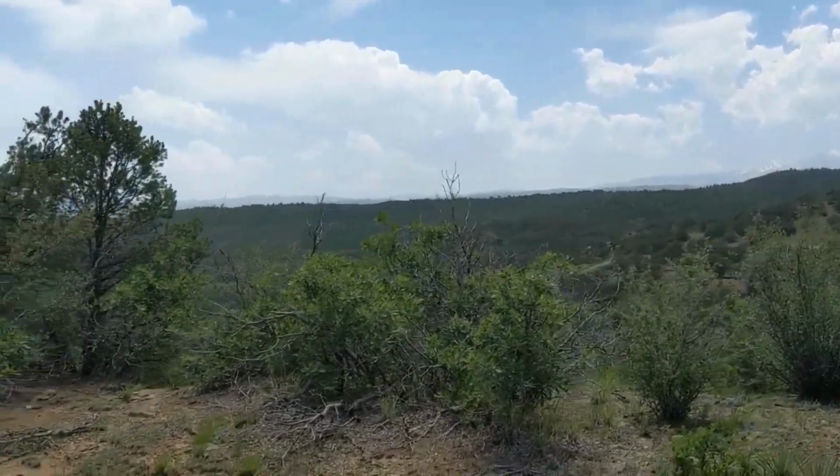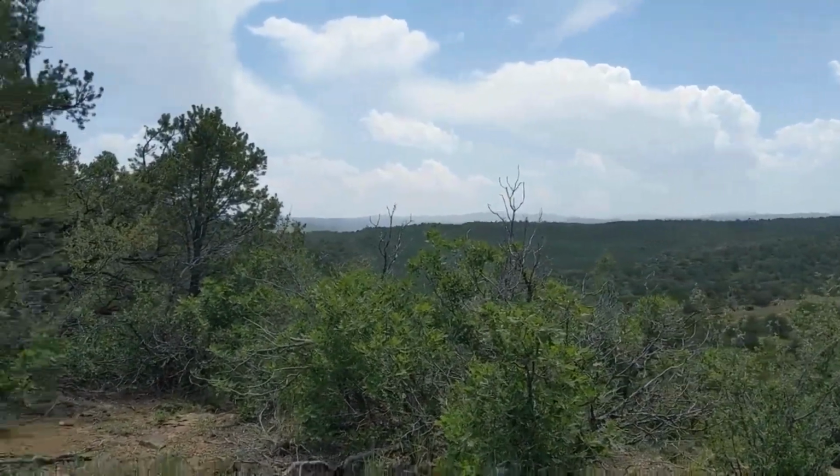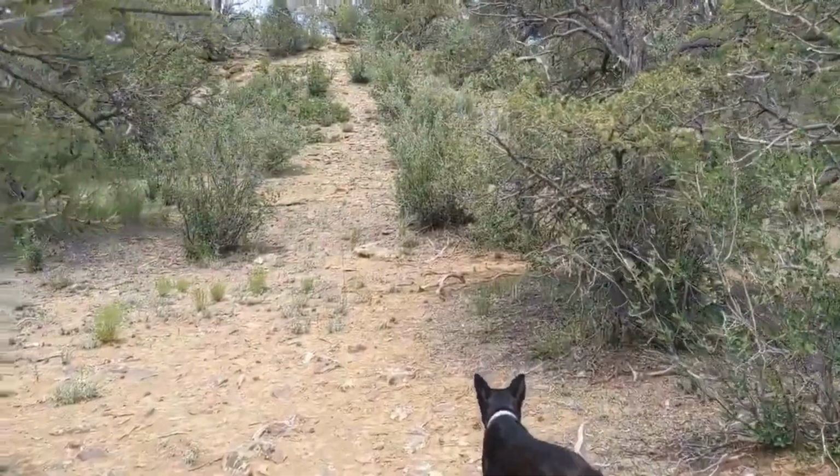And that looks out into New Mexico out there. And those views would be so much more dramatic if it wasn't so hazy today.